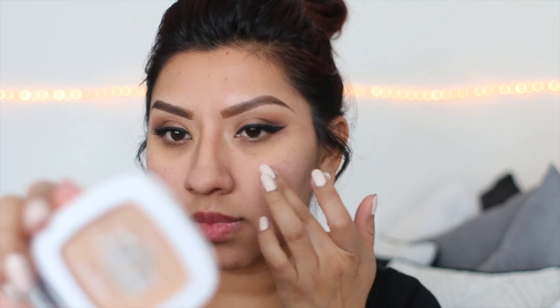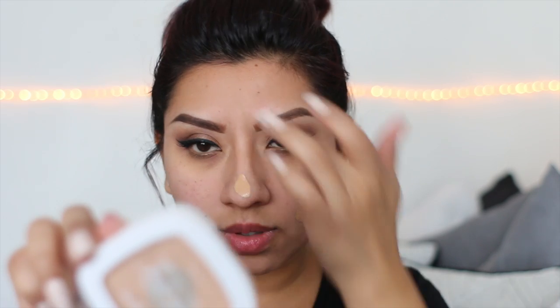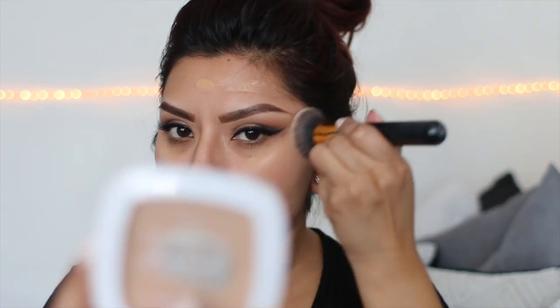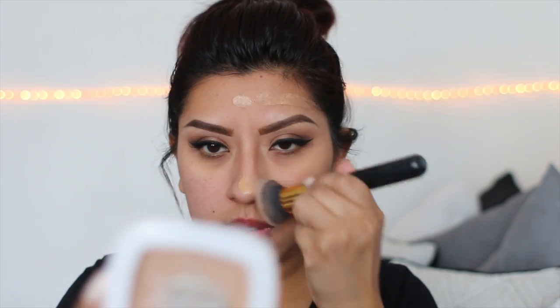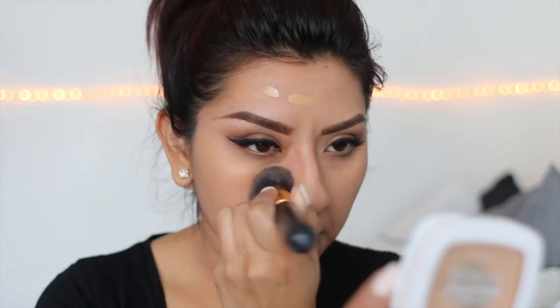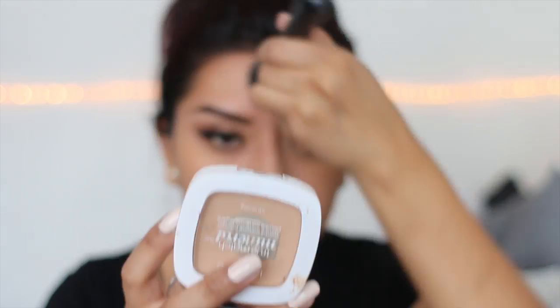This is one of my favorite mattifying primers just because it helps with everything. It helps with filling in the pores and all that stuff, and especially oil control. I love this one. And the other one is this Smashbox Pore Minimizing Primer. I use it around this area. I tend to have a lot of pores right here, and I just drag it closer to where I have the fine lines right here, just because I want to fill them in.